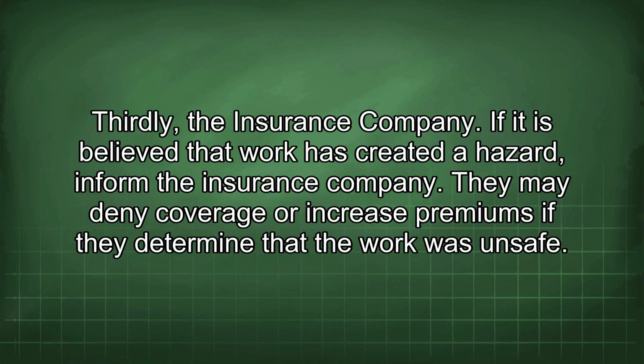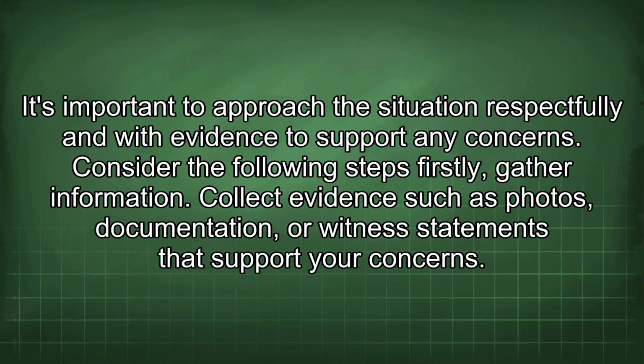Thirdly, the insurance company. If it is believed that work has created a hazard, inform the insurance company. They may deny coverage or increase premiums if they determine that the work was unsafe. It's important to approach the situation respectfully and with evidence to support any concerns.